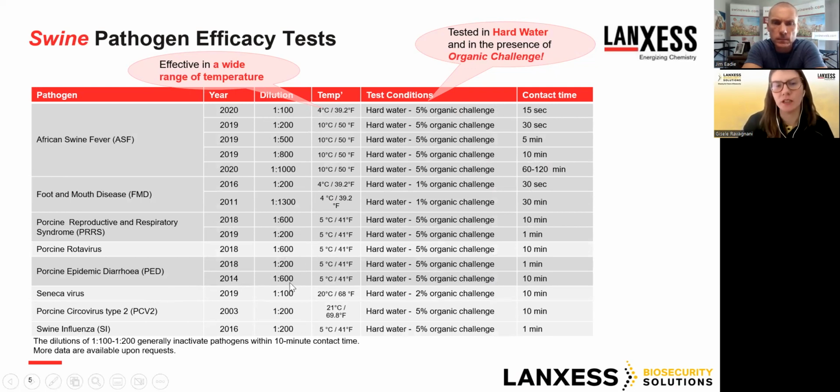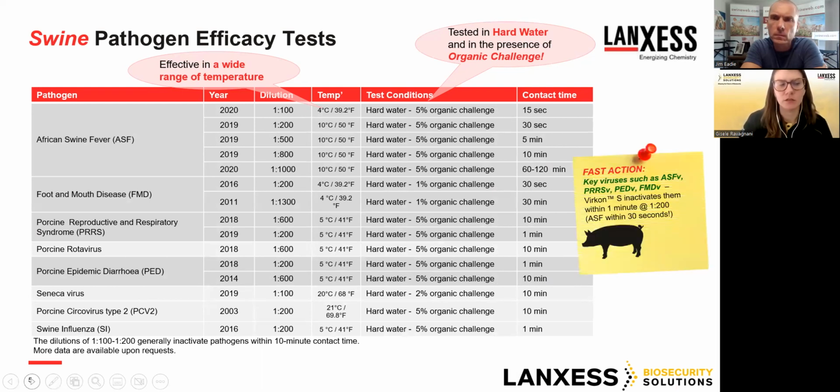So here are just some examples. PED, 1 to 600, 10 minutes contact time. PRRS, the same, 1 to 600, 10 minutes contact time. So the product that I'm choosing or that I want to buy has the efficacy for this pathogen. If you know the product that you are going to buy or that you are using has this efficacy, good. The first box is checked.